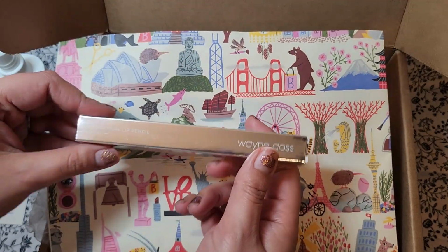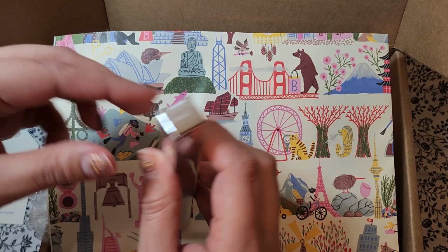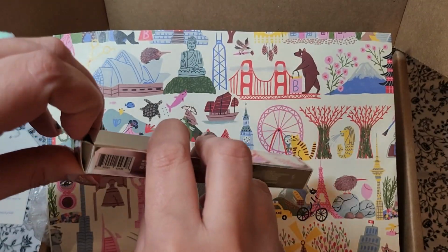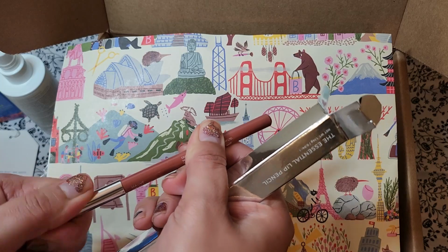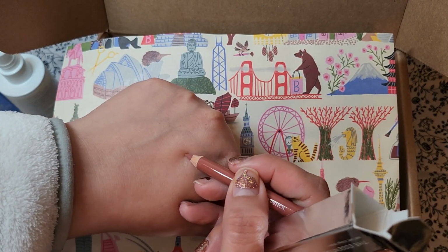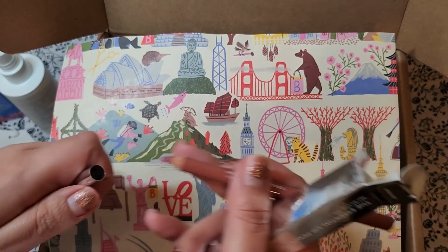Oh, yay! At least I got Wayne Goss. I can always count on Wayne Goss, the essential lip pencil in the shade Mauve. Let's see what shade that is. Yep. Something I can use. Oh. Nice color. Perfect. Love it.